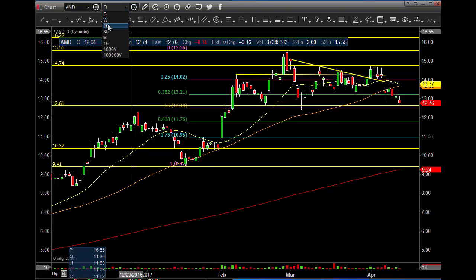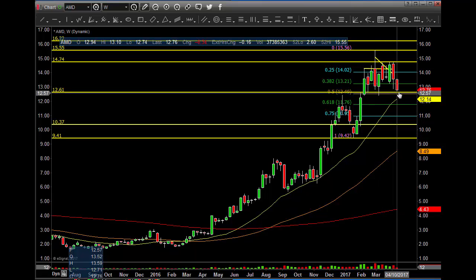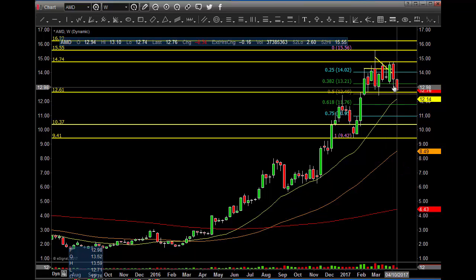Let's go to the weekly really quick on this one. Tomorrow's the weekly close, so we'll look at it a little bit more. If we close down here tomorrow, guys, it's talking to us a little bit, in my opinion. But you still have support here around 12.13 on the weekly, as long as the gap fills. So this is a big area too, but we'll see how it reacts this time because it's been chopping around in a bullish manner on the weekly.